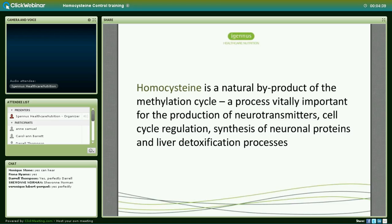So let's just have a quick chat about homocysteine. When proteins are digested, they get broken down into individual amino acids, including the essential amino acid methionine. This is then broken down further by several methylation steps, and it produces homocysteine. So homocysteine is just a natural byproduct of the methylation cycle. The methylation cycle itself is a process that is incredibly important for the production of neurotransmitters. It's involved in cell cycle control, the synthesis of nerve proteins, and liver detoxification processes. It acts by turning genes on and off, or epigenetics. And the process of methylation regulates lots of different systems within the body.